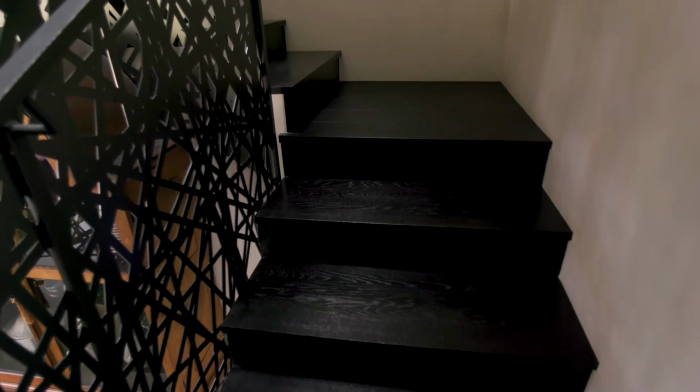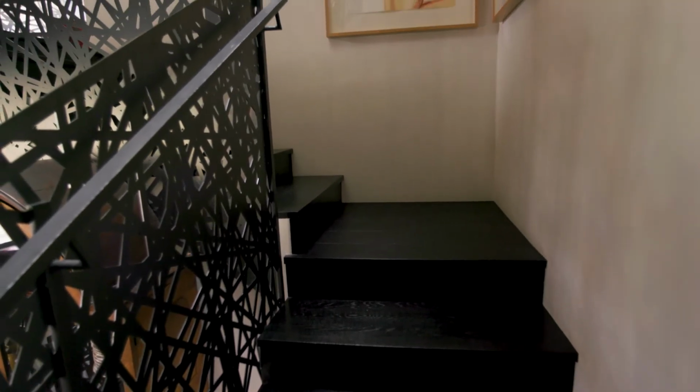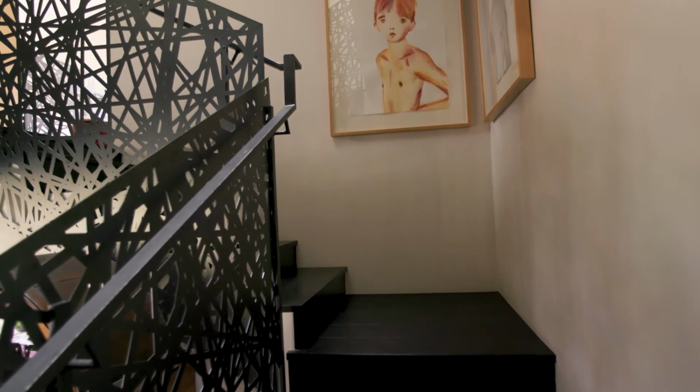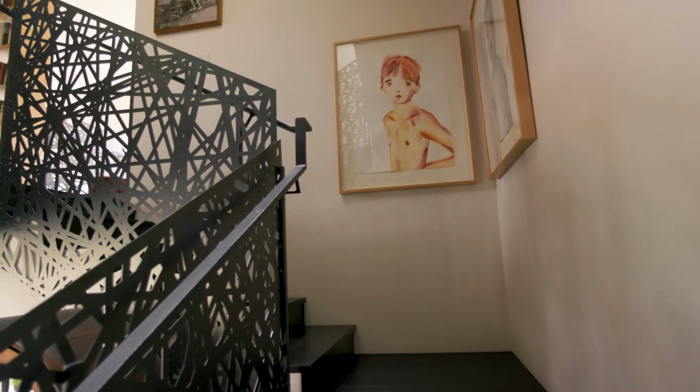The stair rail was really unique. I had thought it was based on some sort of agricultural reference, but he said it was actually some mathematical equation that he had used in another job, and he just loved it so much that he used it in his house.